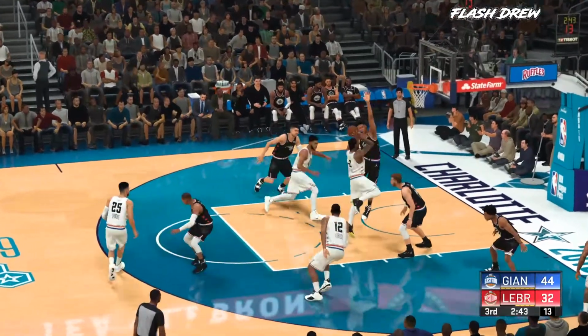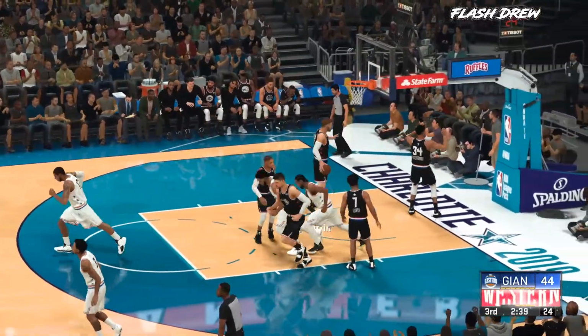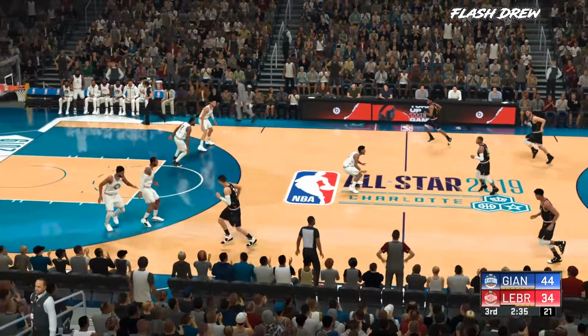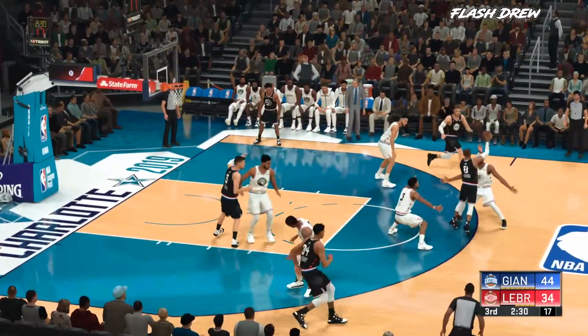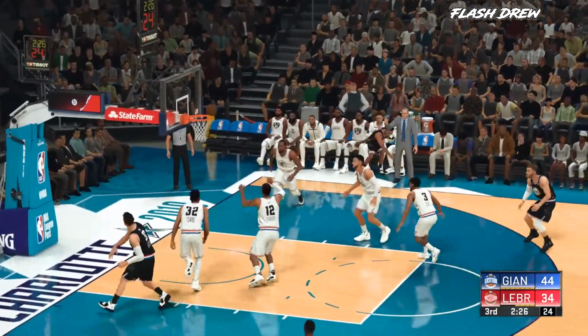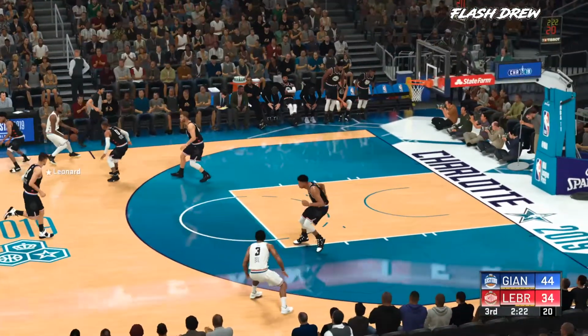Antetokounmpo against Leonard. Here's Towns, and the rebound paying off as they pick up 2 on the second chance bucket right there. Good luck trying to keep Karl off the glass. Karl Anthony Towns loves mixing it up down low and getting after those second chances. A shot by Lowry, no good. And Simmons has got the ball here for the West All-Stars.